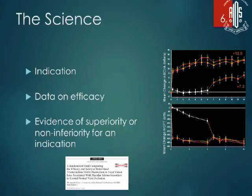You need to look at the data in the literature on the efficacy of these agents, because a very good number of trials are available. Whenever you have more than one choice, you also need to look at the evidence of superiority or non-inferiority of the choices that you are considering. So you need to look at the data. In our particular case of CRVO, there is data which says that both steroids and anti-VEGFs work quite well.